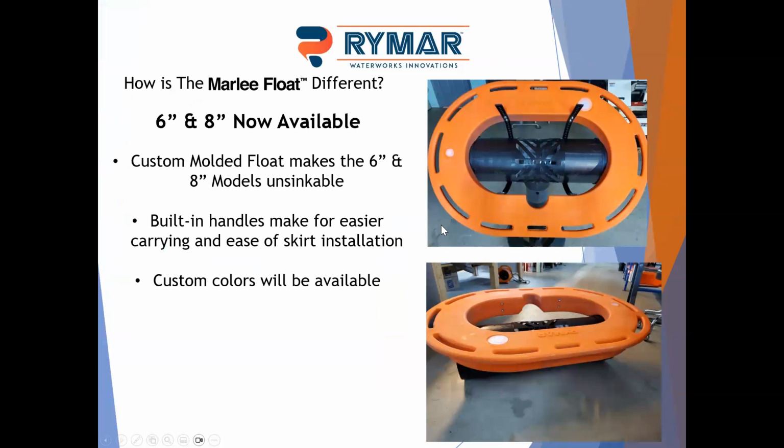Our 6 and 8 inch versions have handles around the float now. They're pretty heavy. They weigh about 200 pounds because we're trying to hold a 6 inch or 8 inch pipe below the surface. Once that pipe gets up at a 45-degree angle, there's a lot of buoyant force in that pipe, so the skimmers have to be very heavy to keep that pipe down. We also need a big float to make sure we stay floating when the pipe's full of water.